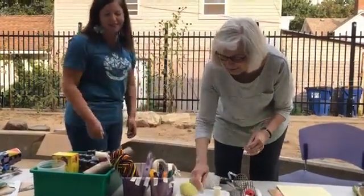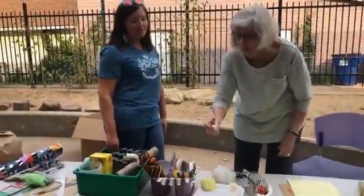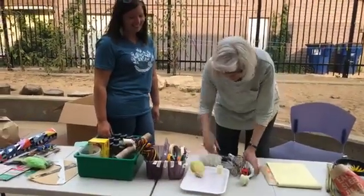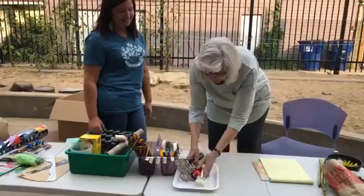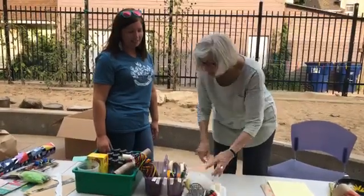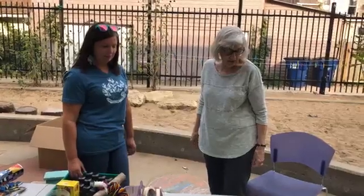Corks, which we needed a lot of. I don't know if you have any corks around your house, but they make nice prints as well. So that's just a few things that you have around the house. Everything we're doing here today doesn't cost a whole lot. We're trying to make it really easy and fun.